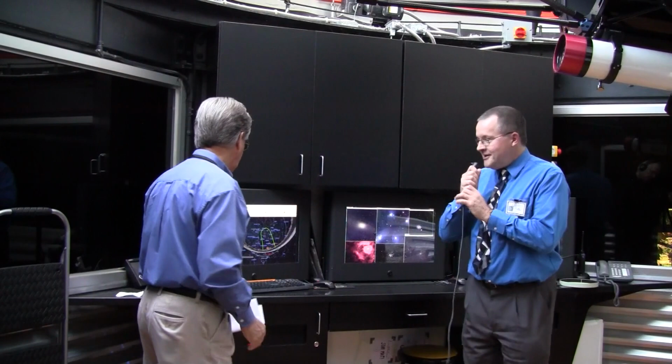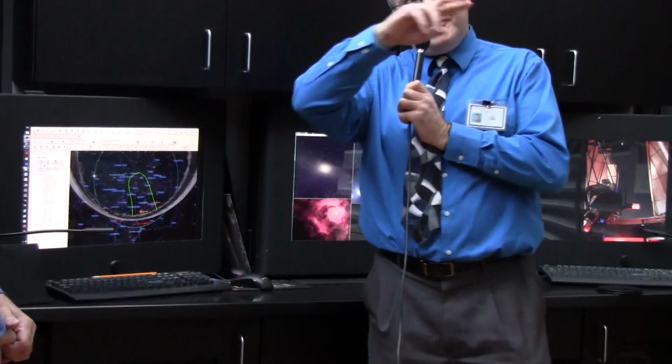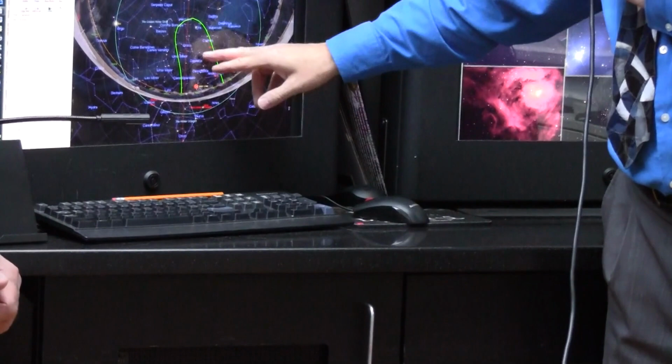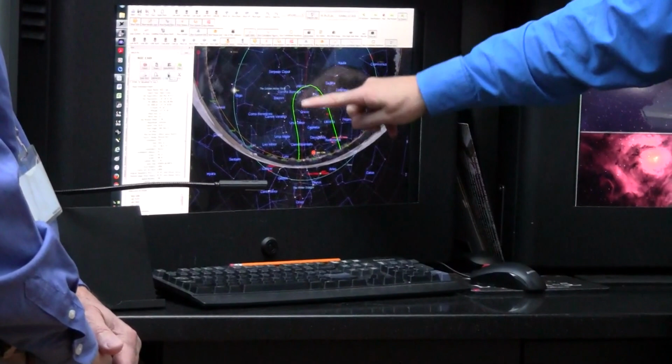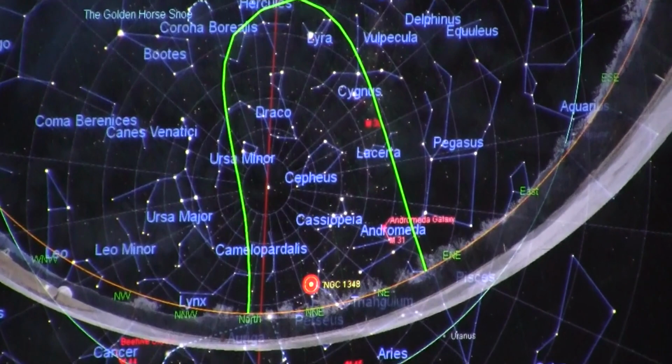This is the main system that we use to actually control the telescope. So the software is called SkyX, and it's connected to the telescope and also to the dome as well. So the idea is that what you see here is actually the night sky. This semicircle that you see right here, this green color, that's actually mimicking the opening in the dome. So whatever you see inside that semicircle, you can see right where the dome is pointing.